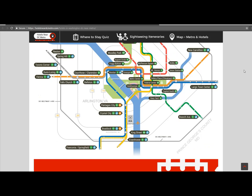There are three neighborhoods that are close to DCA and have hotels that offer a free shuttle to the airport. All these hotels are also within walking distance to the metro. This means that you can get a free shuttle from the airport to your hotel and then walk to the metro station when you're ready to venture into DC. Out of the three locations, we suggest prioritizing Crystal City.